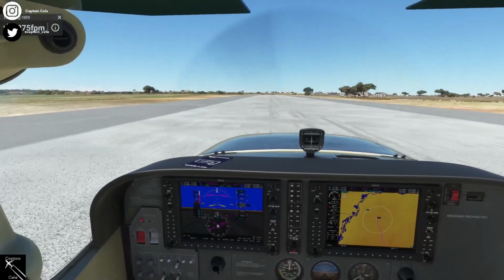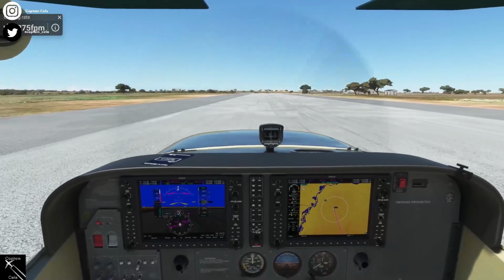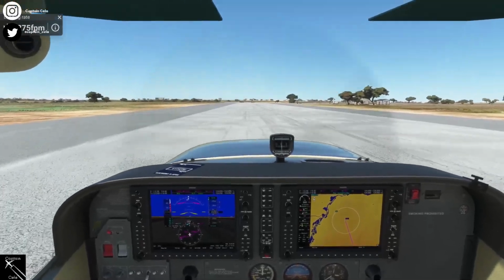So ladies and gentlemen, welcome to Adjumani Airfield and the conclusion of leg 2 of the Nile tour. So I hope you're enjoying this.